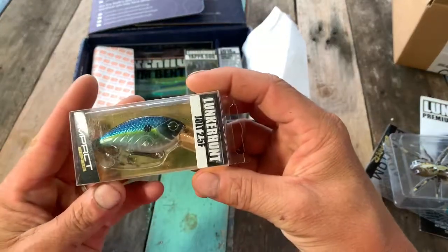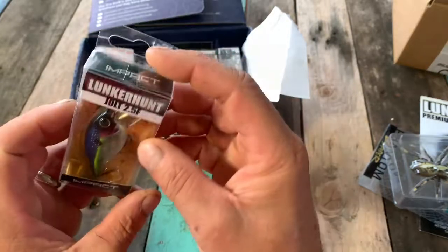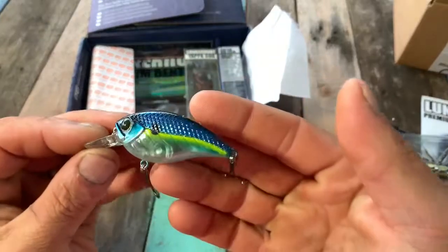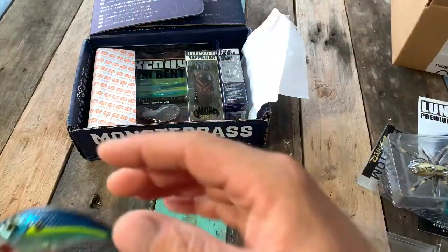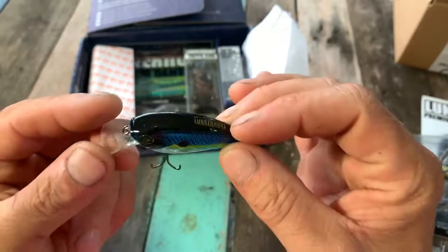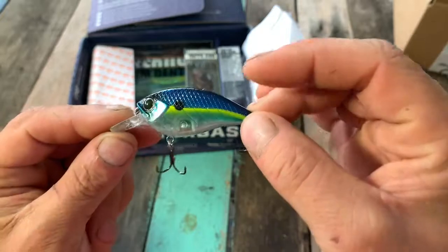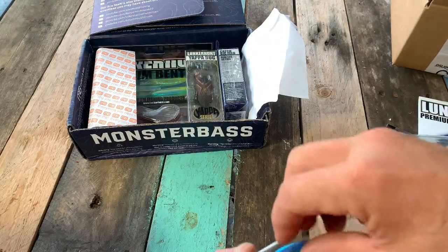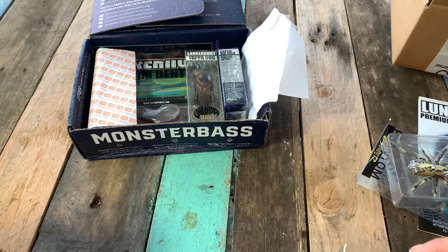Next, we've got a Lunker Hunt Jolt 2.5 Square Bill Crankbait Impact Series in Sassy. Very nice. That's a very nice square bill. Really good colors, that blue with the yellow, and man, it's got a good knock to it. That's going to do really well. Here in the South, that's going to be a killer. Nice.